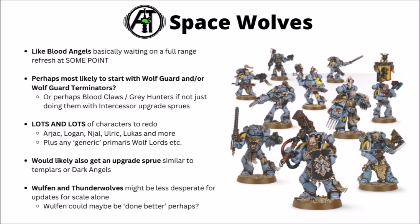Otherwise, they've got lots and lots of characters: Arjat Rockfist, Logan Grimnar, Njal Stormcaller, Ulrich the Slayer, Lucas the Trickster, and more, plus any of the generic Primaris Wolf Lords and Vassal leaders, including the ones mounted on Thunderwolves. Again, there'd be odds on to get an upgrade sprue and reinterpreted combat patrol similar to things like Black Templars and Dark Angels. And perhaps some of the kits that people are most focused on at the moment are things like the Wolfen and Thunderwolves.